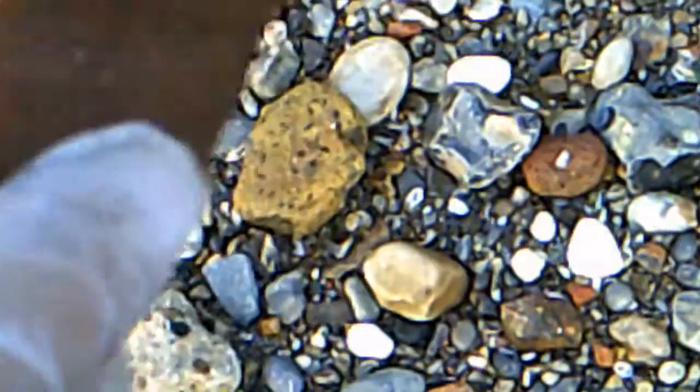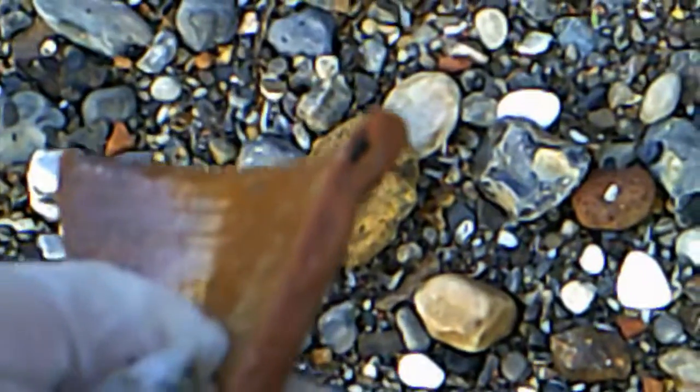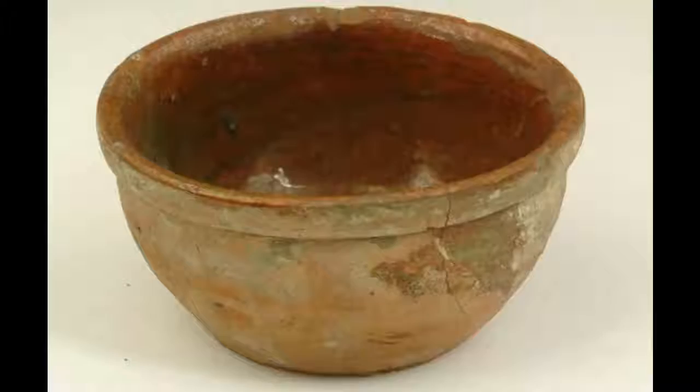So here's another piece of pot made from red clay, but you can see it's a lot finer than the examples that we've seen so far today, and you can even see the glaze on the inside. This is a type of what's called lead glaze, and it's typical of around 1600, 1700. It's a step up from the unglazed, very thick pottery and cooking pots that we've seen so far. So this would have been used by someone with a higher status.